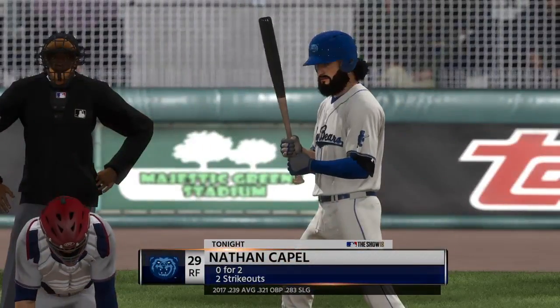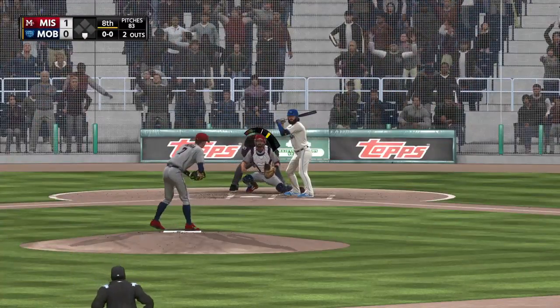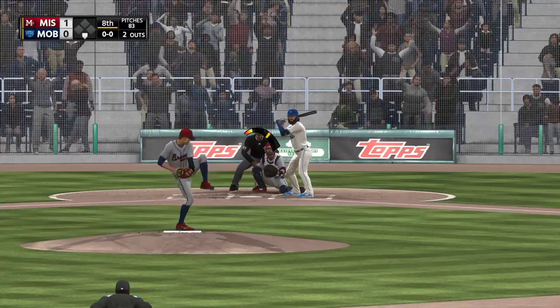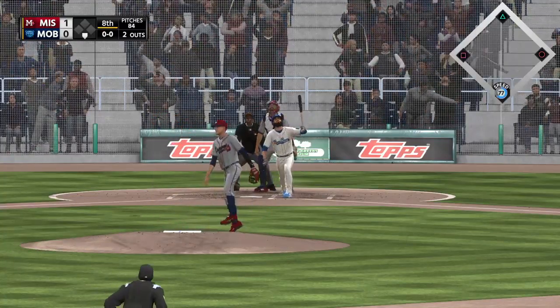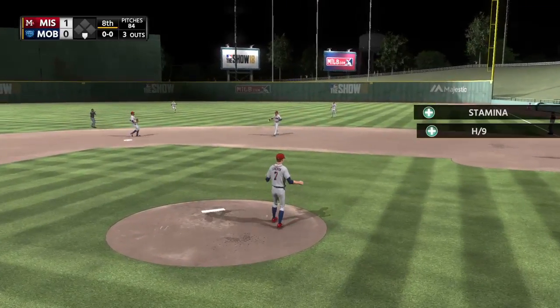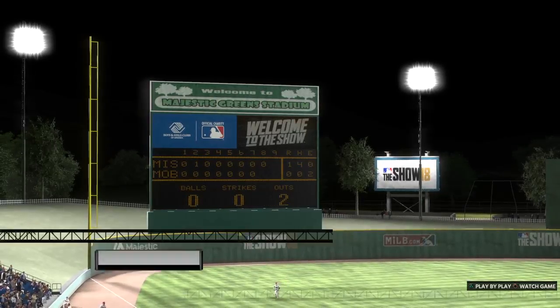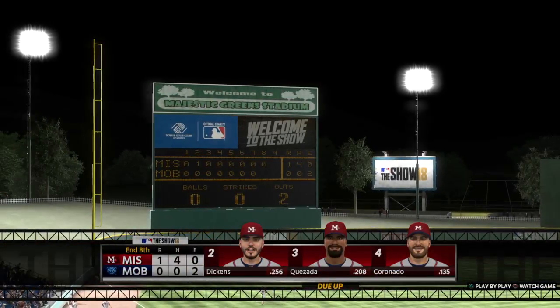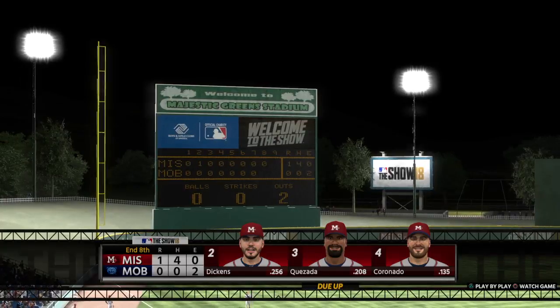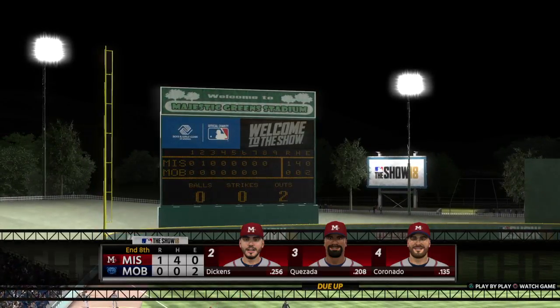Stepping in and ready for another shot, Nathan Capel. Third baseman hugging the line here. Now the first pitch. Popped up. Lawrence is there, and they breeze through this half inning as the side is retired. So he's through 8 innings now, and he'll sit to prepare for one last hurrah. We've played 8 full. Mississippi leads it 1-0.